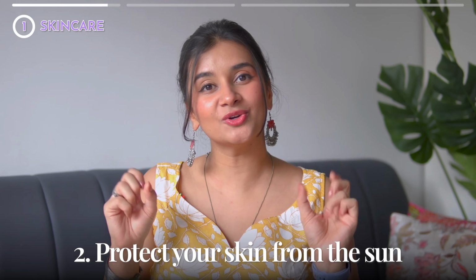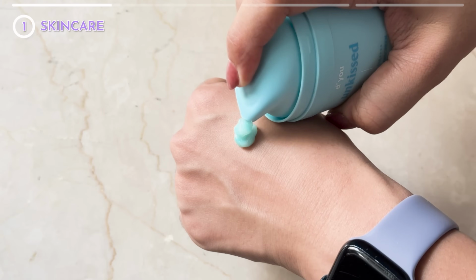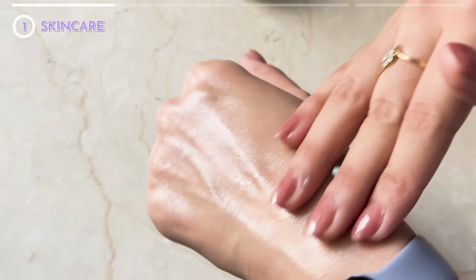The next thing you should be doing in summers is protecting your skin from the sun, especially between 10 a.m. to 4 p.m. when it is at its harshest. So yes, sunscreen 100% if you are stepping out. I am again in love with the Dahiya sunscreen because again, it is super lightweight, hydrating, nourishing, gel-like consistency. It is not super sticky, just dries out to be matte. I absolutely love it. But it's a little on the expensive side to be using on the entire body.